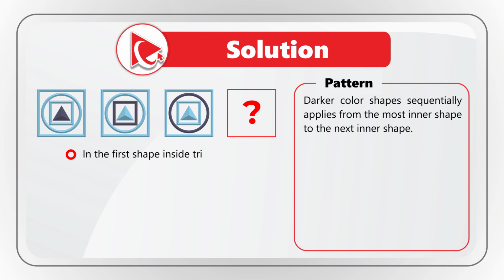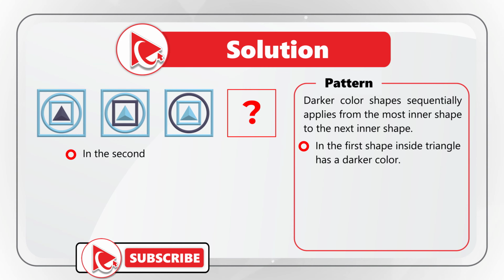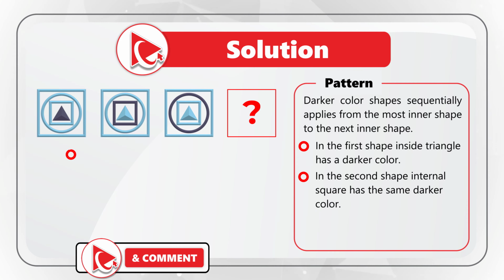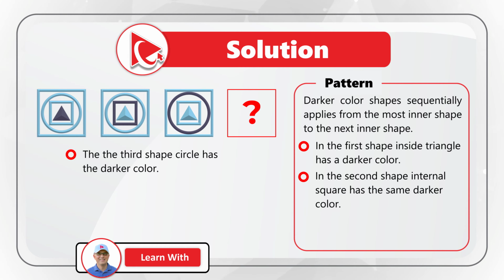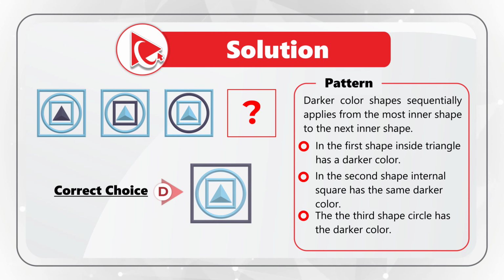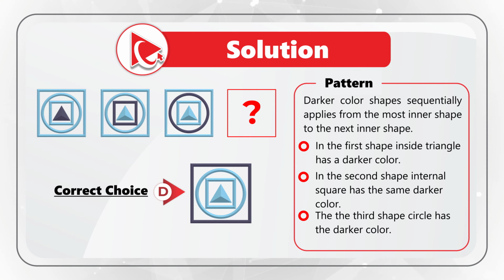In the first shape, we see that triangle has a darker color. In the second shape, we see that internal square has similar darker color. And in the third shape, we see that the circle has a darker color. So, continuing the sequence, logically, we come up with the choice D, where outside square will have a darker color.